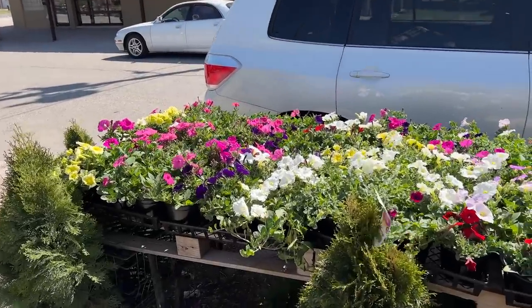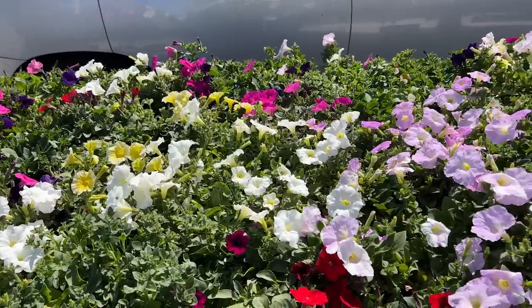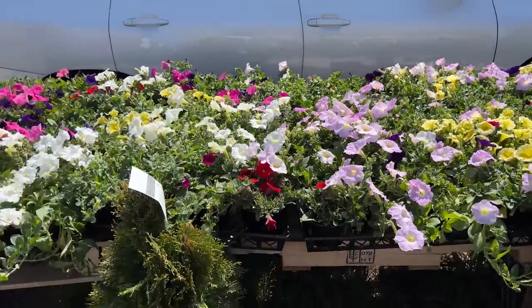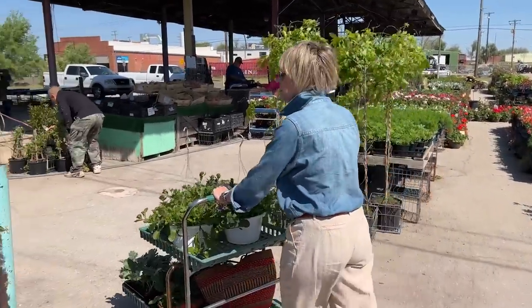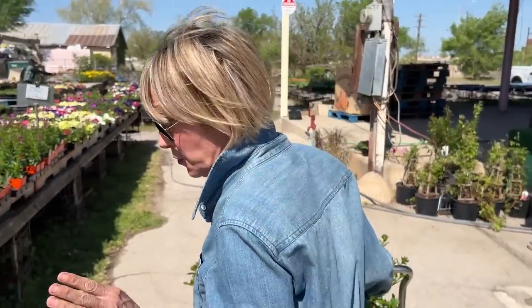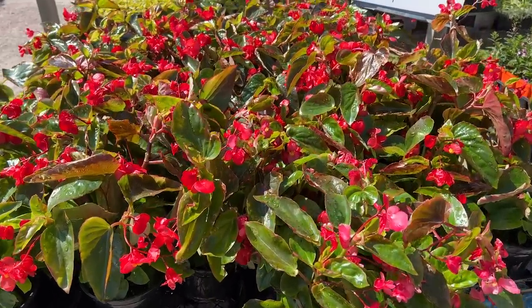Now, I really like some flowers. I'm just going to show them the pretty flowers. I'd like to put some of those white petunias in there, but I just don't think they'll be able to tolerate the heat later down the line. What I would really like is some diamond frost euphorbia. Oh, look, here's the angel wing begonias, but I already have some of those.